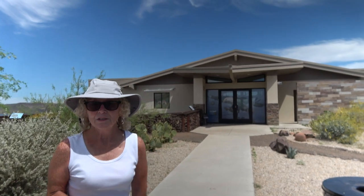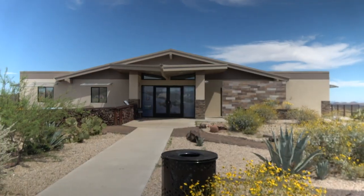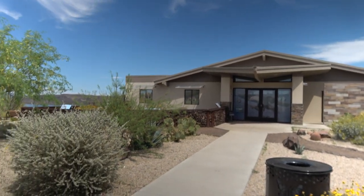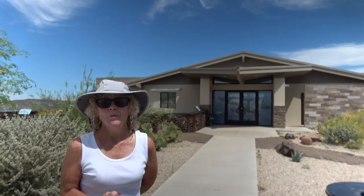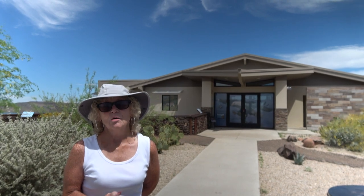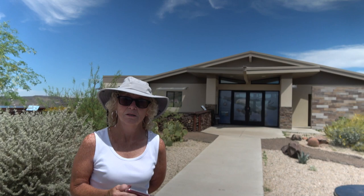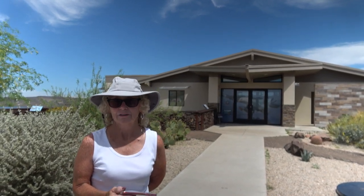Today we walked over to the Discovery Center, which is in Lake Pleasant Regional Park, all ready to go inside and discover. Unfortunately, it is closed today. And when we read the sign, it's on its summer hours now, so it's only open Friday, Saturday, and Sunday. So we may get a chance to check it out this Friday before we leave.